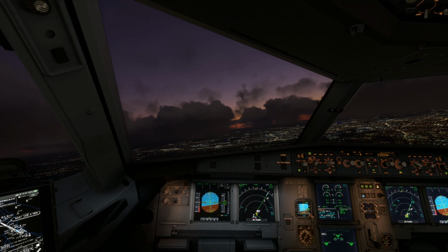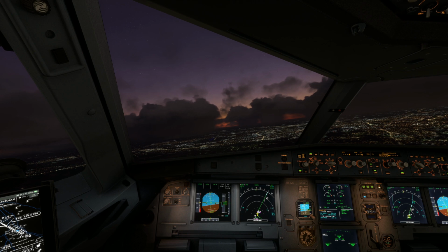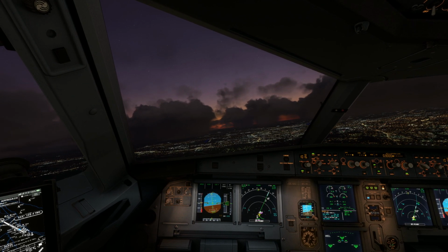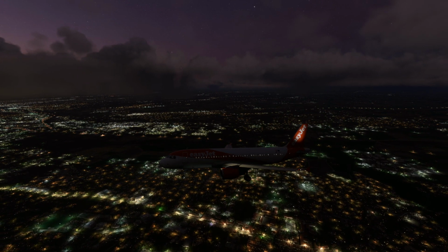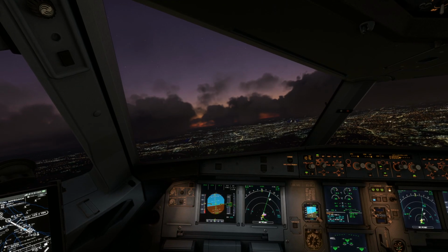N320SB0 Sierra Bravo, altimeter is 29.97 at Blagnac, contact tower on 118.1. Enjoy your night. Altimeter is 29.97, tower on 118.1, N320SB0 Sierra Bravo.